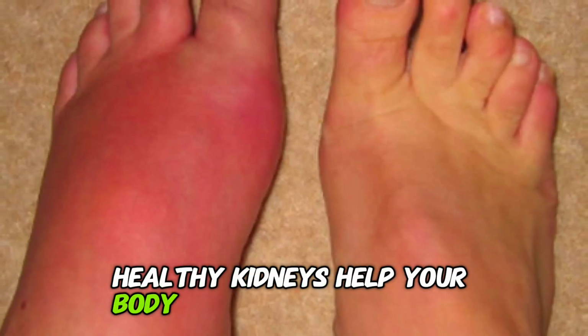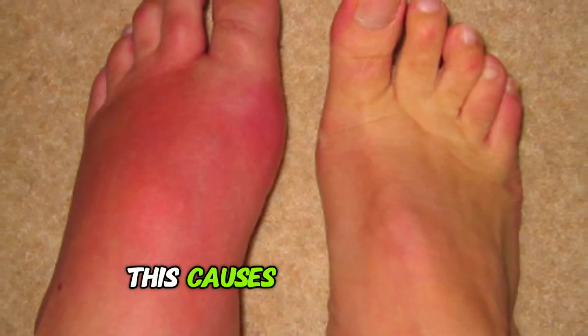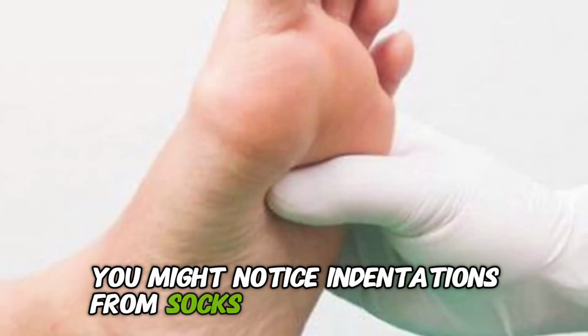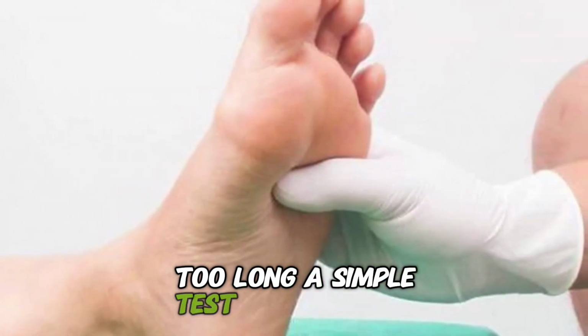Healthy kidneys help your body eliminate excess fluid and sodium. But when they begin to fail, fluid builds up. This causes puffiness or swelling known as edema. You might notice indentations from socks or shoes, puffiness around the ankles, or swelling that worsens with standing or sitting too long.